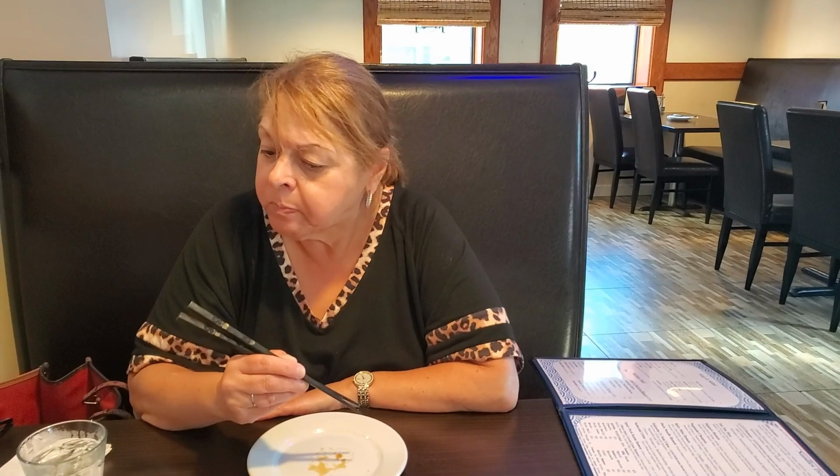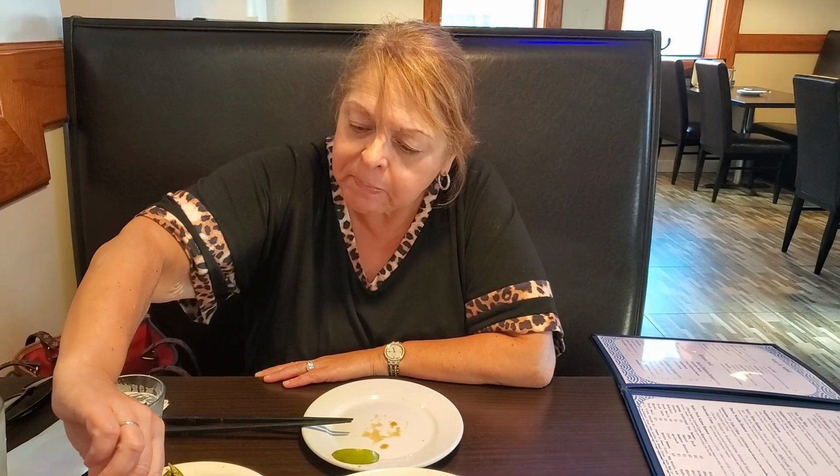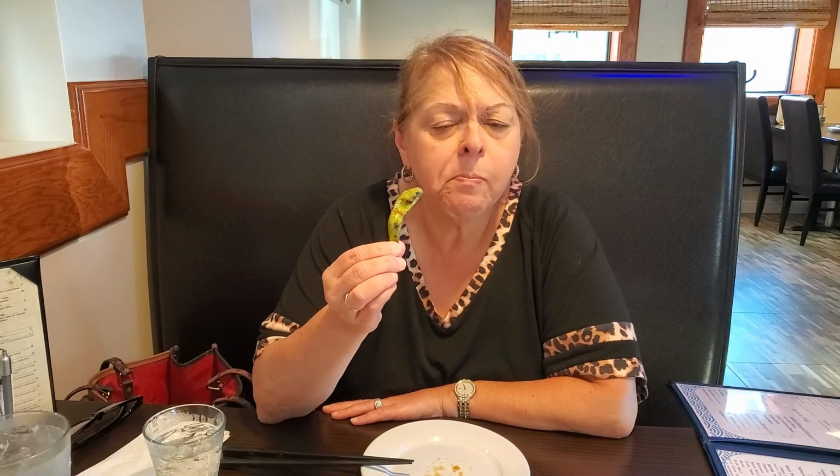You want to try one? So, bite into it and just remember, you're only eating that little seed out of there. So I bite it top to bottom and pull the seed out. Yeah, if you bite top to bottom and pull it, you'll get the seed. That's all. There you go. They're awesome.